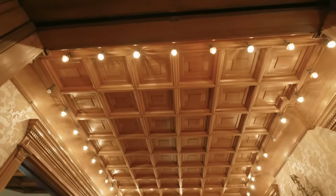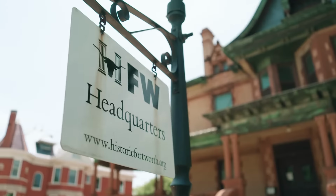$18.99, that's where we are. This is the Edelman McFarland house. It is owned by Historic Fort Worth, right?